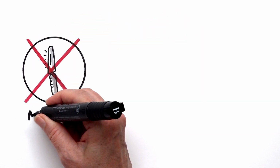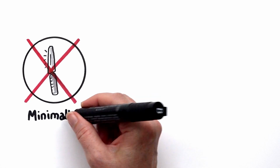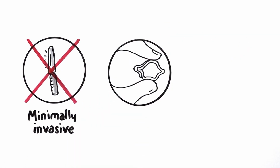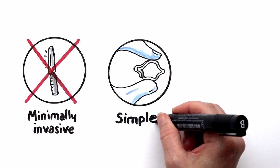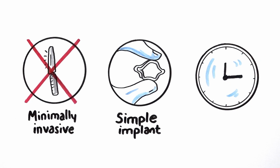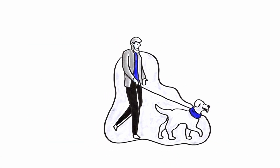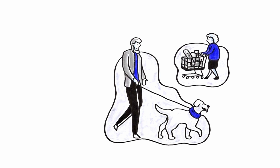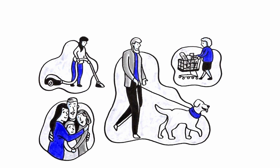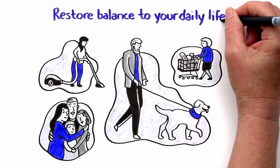The MobiusHD is implanted without surgery, and instead, the doctor accesses your artery via a small incision at the top of the leg. It is a simple implant and is placed via a procedure done many times by your doctor. It's a one-time, short procedure that typically takes about a half hour. Patients frequently go home the same or next day. This therapy is designed to restore balance to the autonomic nervous system and reduce the symptoms of heart failure so that you or a family member can restore balance to your daily life.